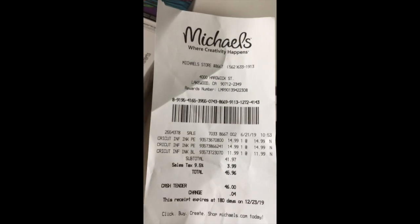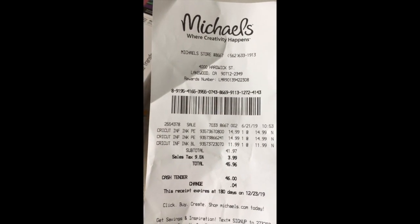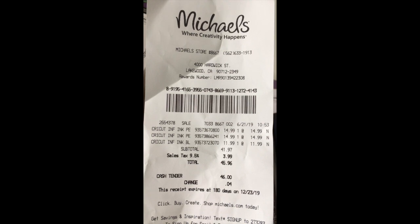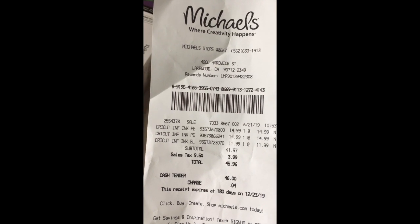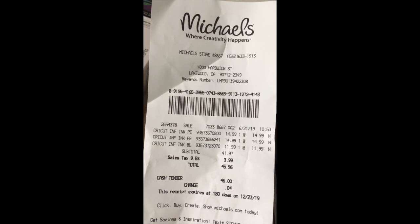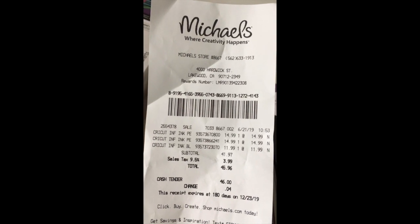And the actual pens I picked up from the first Michaels. That's all they had. So I paid $15 for each pack of the pens. Yeah, they were $15. And then what was the other thing? Oh, I got the bag.